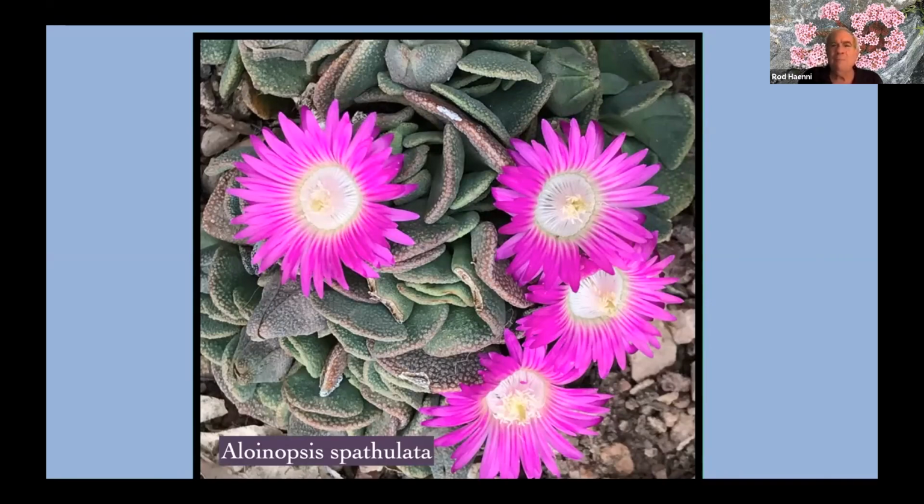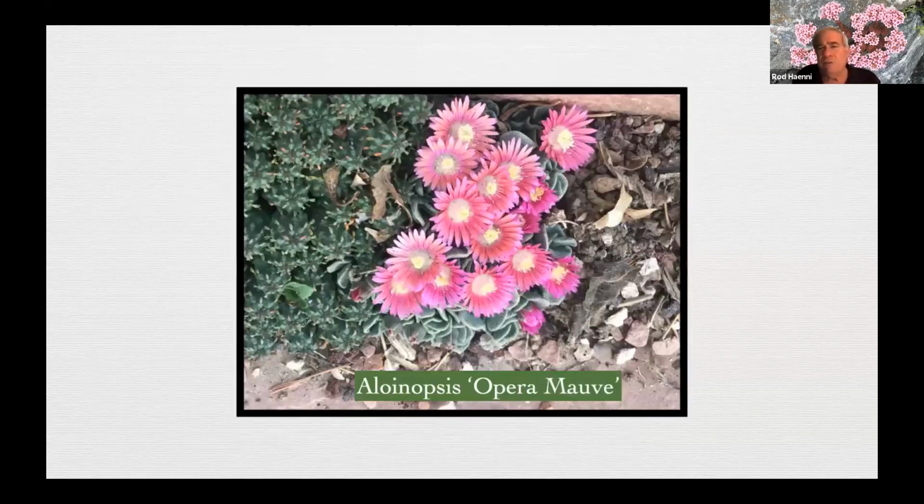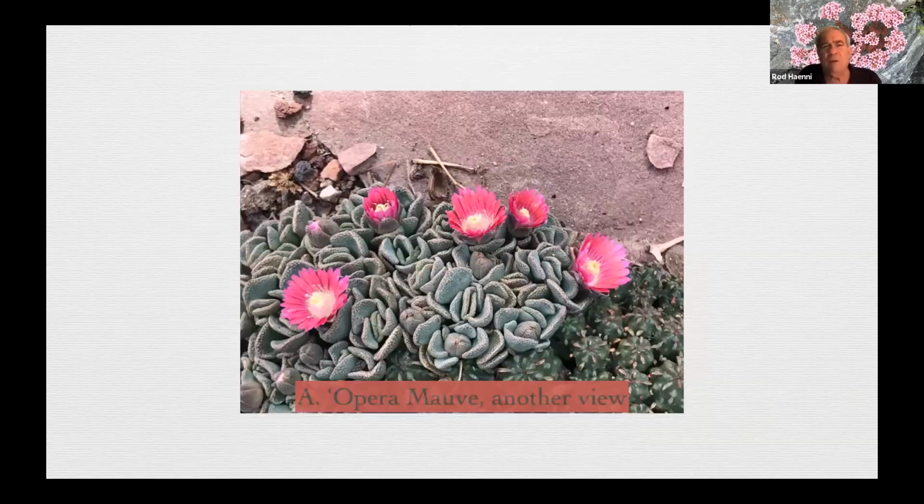And sure enough, Paul Heipel, the next year, found that Aloinopsis spathulata, which is this plant, was hardy. And now there's a whole range of hybrids that have been developed by a number of people using Aloinopsis and Ananthus, Aloinopsis schunesii, and some others, to come up with all kinds of leaf and color combinations. And some of you probably grow these yourselves. Bill Adams, who owns Sunscape Nursery in Pueblo, took it a step further and started making active crosses of some of these. So here's another one of his crosses, Opera Mauve. You just saw Halo. And here's Opera Mauve from a little different point of view.